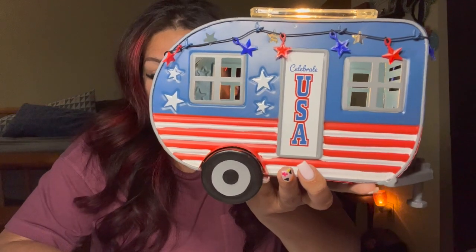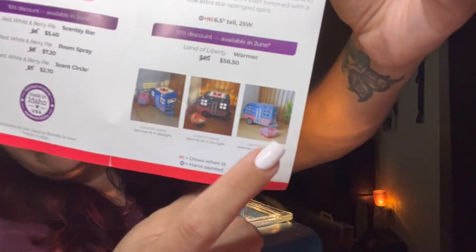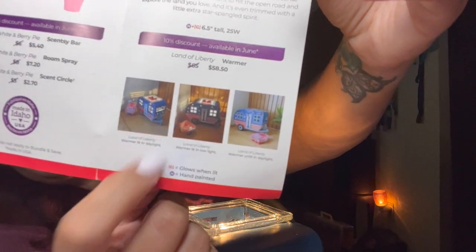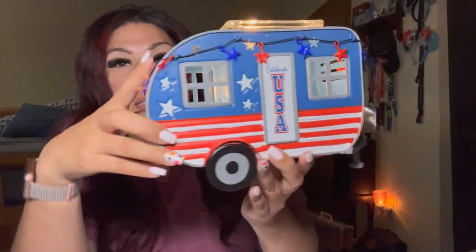After June, it's going to be $65. Yep, I read that right. $65. And on this little flyer, oh girl, I'm all over the place. Can't do everything. Only got 2 hands. It shows how it lights up against your wall, and that's how the other camper did it as well. Absolutely beautiful. I really like it. I think it's super cute.